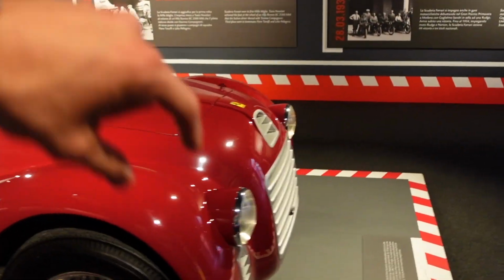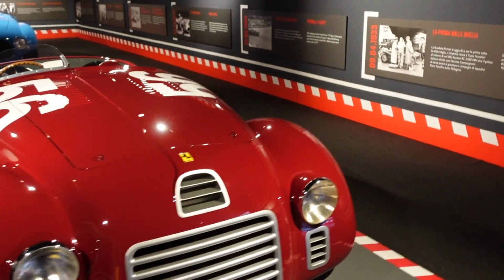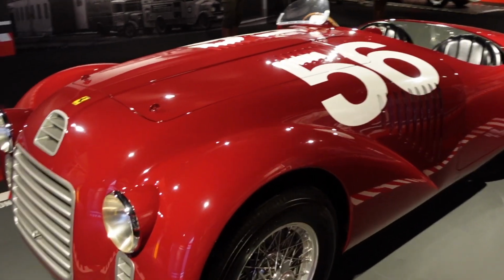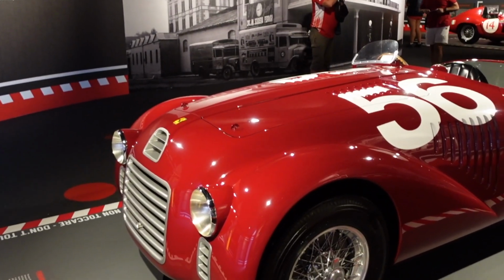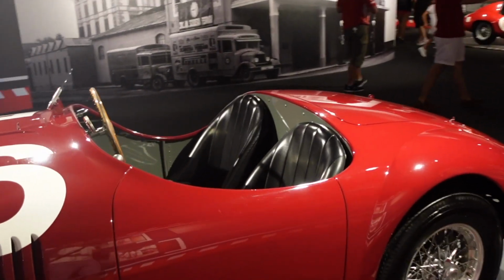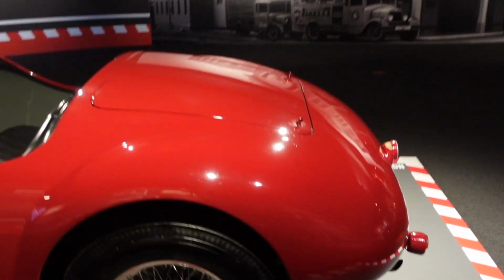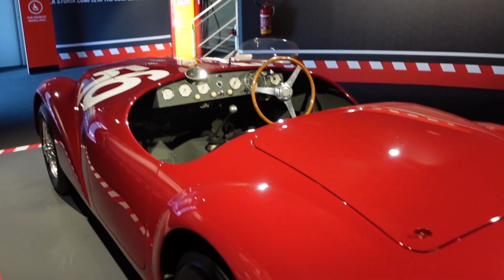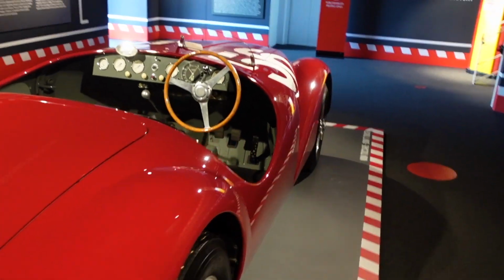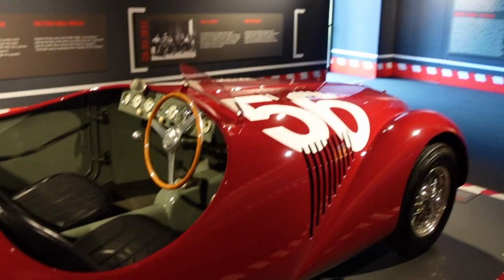It was a very long and tight engine. Very cool, this one, V12, 118 horsepower. Quite nice, very big air intake in the front. Cool wheels, a car you can sit in with two. It still looks like a beautiful classic, but in that day, it was really a racing car. Very cool, this one. I would really love to drive in it.